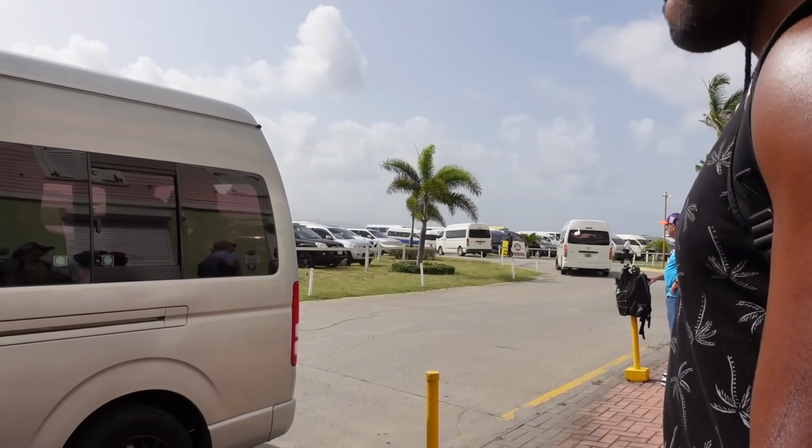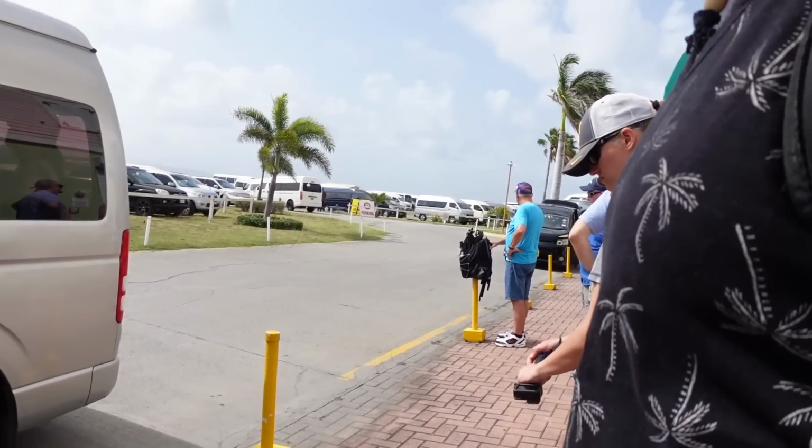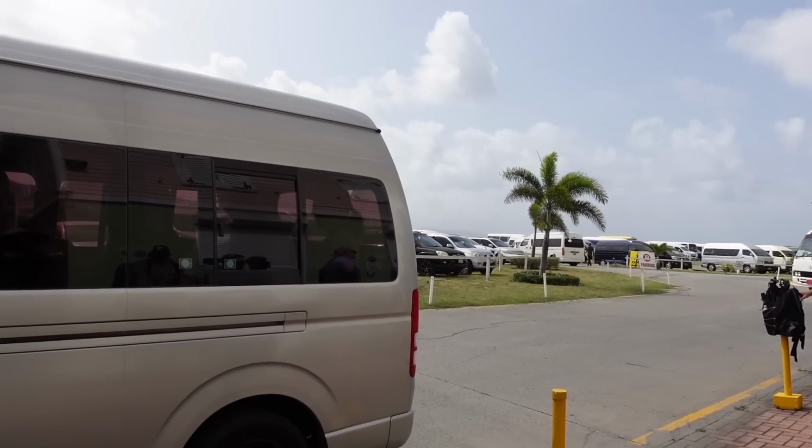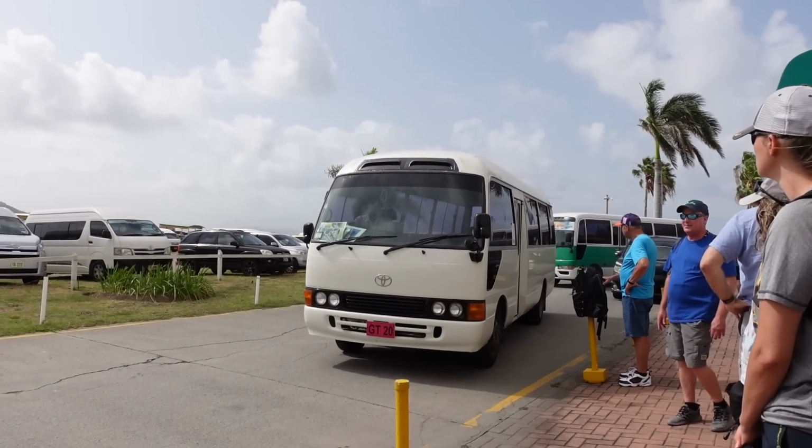We are over here just waiting. Half of our group just got in this van, and the other half, we're waiting for another van. Nice and air conditioned. Feels good out here, but it'll be nice to be in some AC.